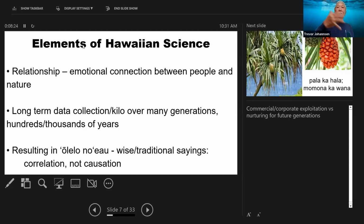And that's important to modern science. In Hawaiian science, it's not important. It doesn't have to be. We're not looking for something happening here as the cause of something else happening here. We're looking at the correlation. So when we see something here, that correlates to something else here. Sorry, it sounds a little bit confusing, but I have an example for you.